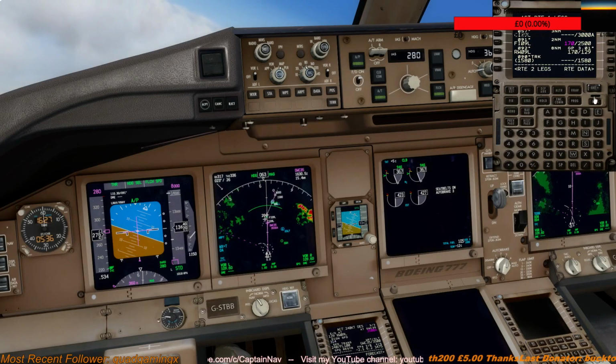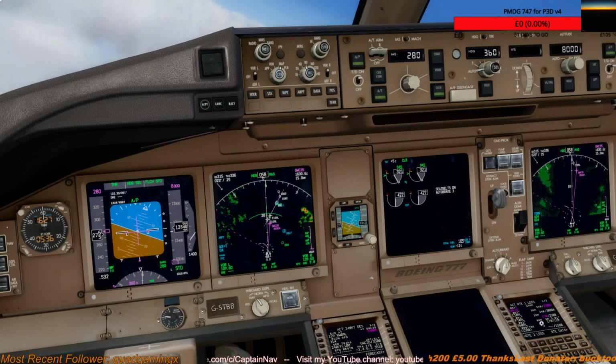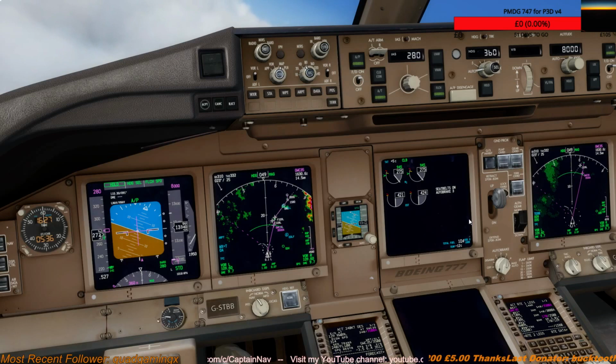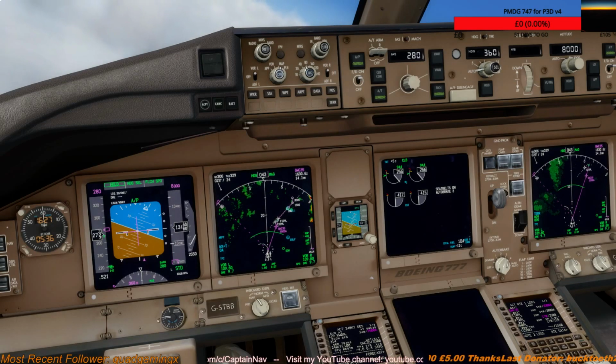Speedbird 513. Negative, climb flight level 170, no speed control. Correction 170, no speed control. Speedbird 512. Flight control, go high, sir.